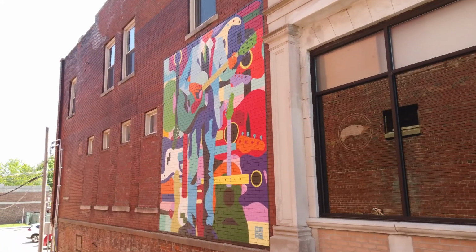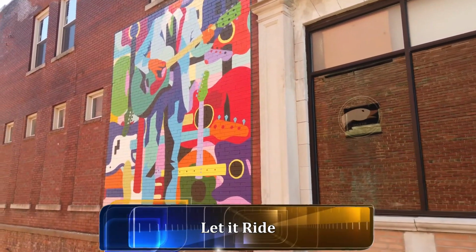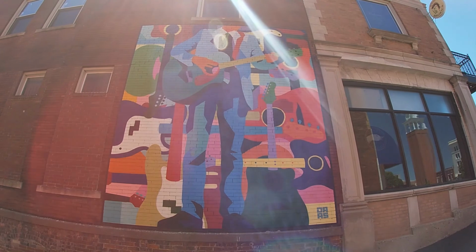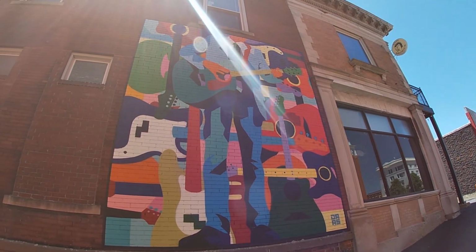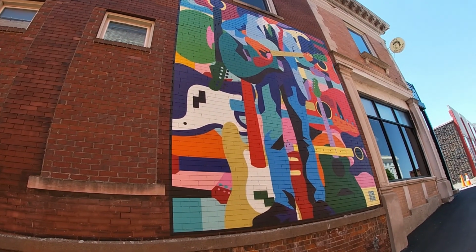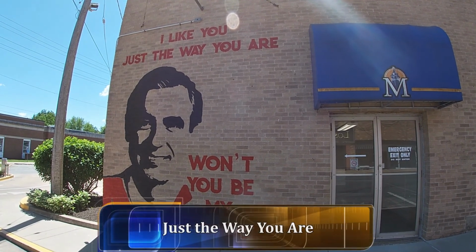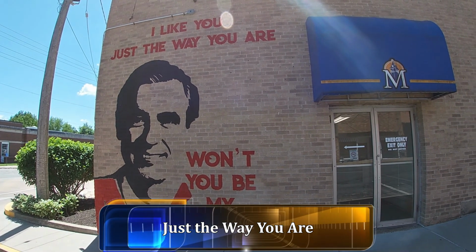The title of this mural on the side of John Brown's on the square here on the other Paradise Alley East is called Let It Ride, and it's by the artist Das, D-A-A-S. And I really don't have any more information about it, but I think it's cool to be here on the side of John Brown's. This one is kind of tucked in here again on an alley, and it's amazing what you can find there. This mural is on the east side of the square on Main Street and the side of the current Marion City Hall.